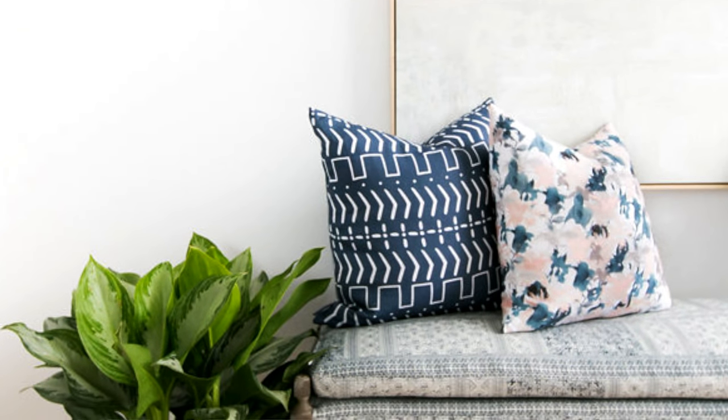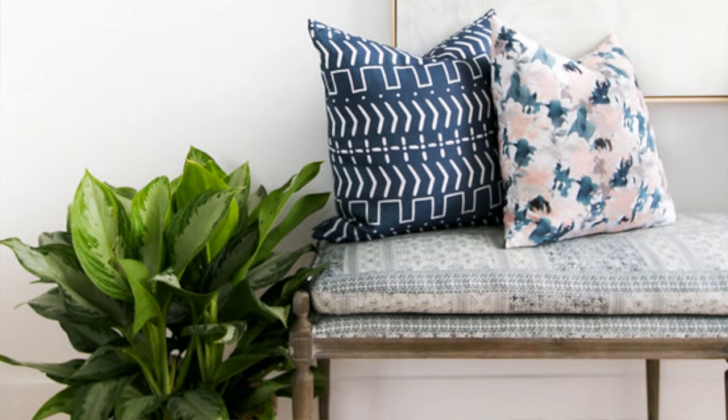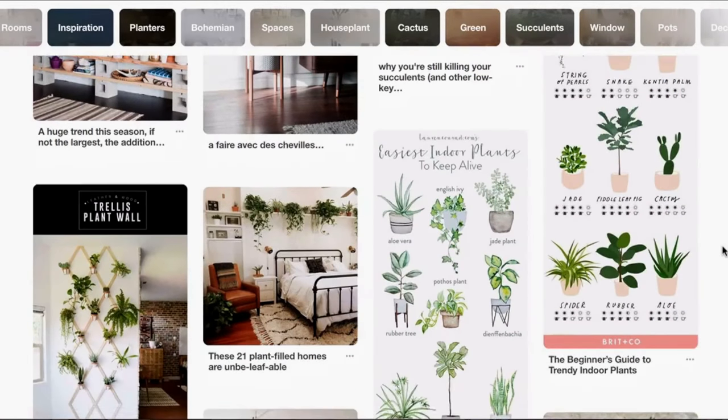The next one is house plants. Now, I am just finishing up a project and putting plants everywhere, and I love that this is a trend because I think it's a really healthy trend. You know, for one, plants just make us feel better. Bringing nature indoors is proven to make us feel more relaxed and good in our spaces, and it's good for our air, but it also looks great.